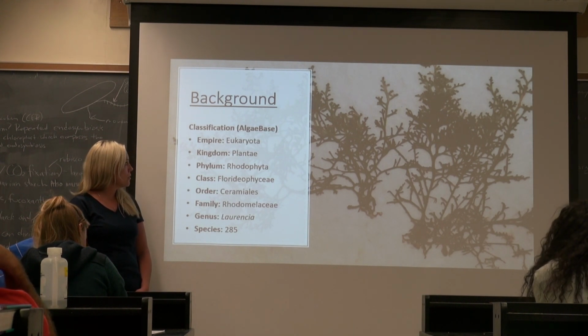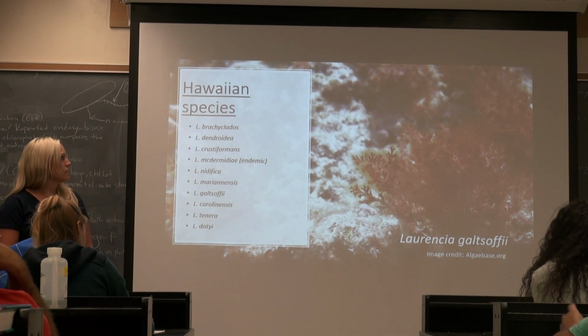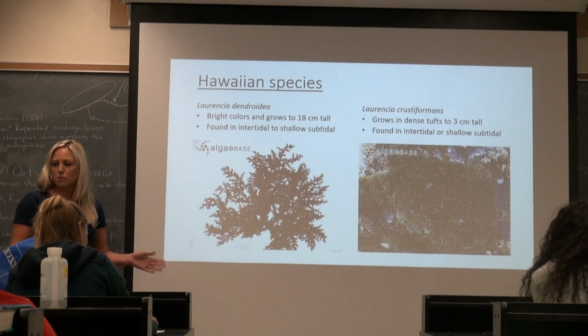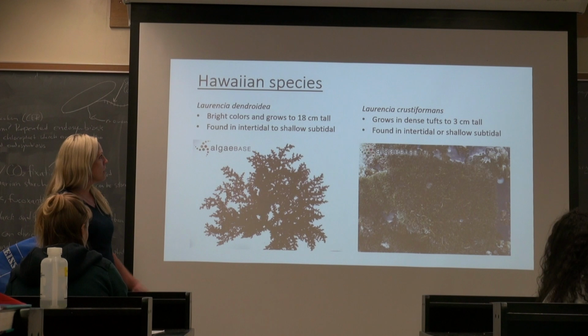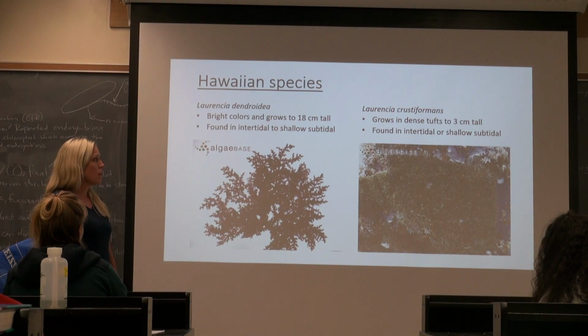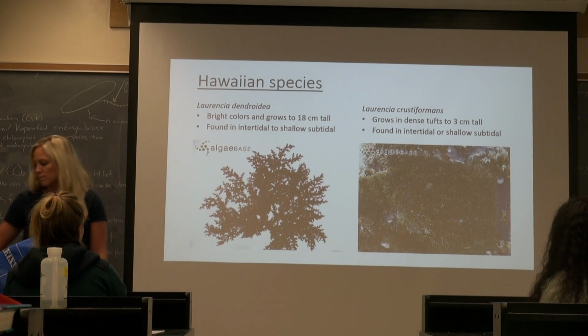And according to AlgaeBase, there are 285 species of Laurencia, and Hawaii has 10 species, according to our algae book. But I'm only going to compare two of them: Laurencia dendroidea and Laurencia crustiformans, which grows in dense tufts up to 3 centimeters tall. And Laurencia dendroidea varies in color, from bright red to green, and they grow up to 8 centimeters tall. All of the species that I saw on AlgaeBase are found in intertidal to shallow subtidal regions.